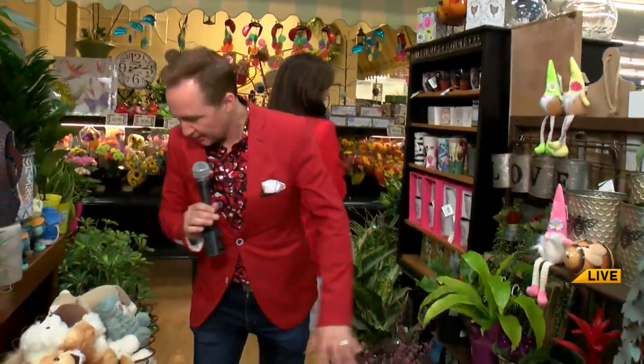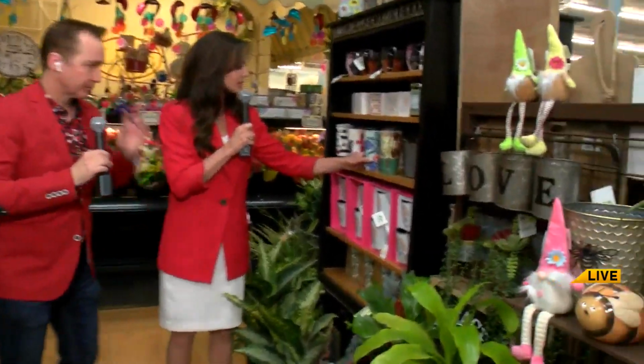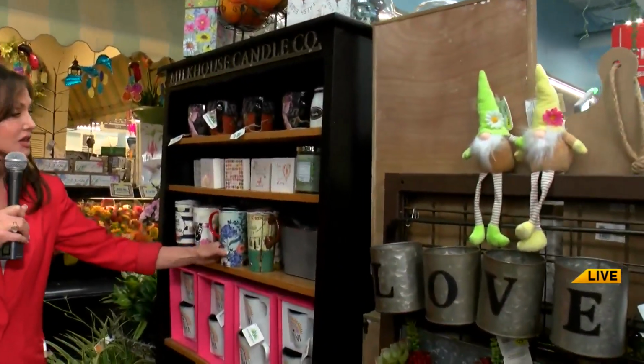All right, we're heading this way. Of course, you've got mugs. Beautiful mugs. You know, I love their mugs. And here's the thing. When my mom comes to my house, she's all about the mugs. She will ask me where her favorite one is. Are you serious? Yeah. So this looks like something my mother would love. She's like, where's my cup?